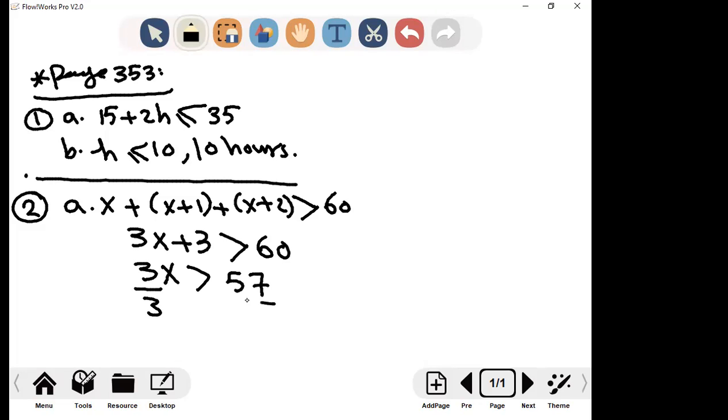Divide by 3 both sides. x will be more than what? 19. This is part B. In part C, the question said, how old can the oldest brother be? Remember, x is the smallest. We said let x be the youngest boy, right? But this is for x, for the small boy. The oldest boy will be after 2 years.